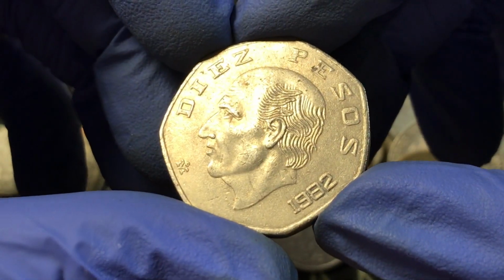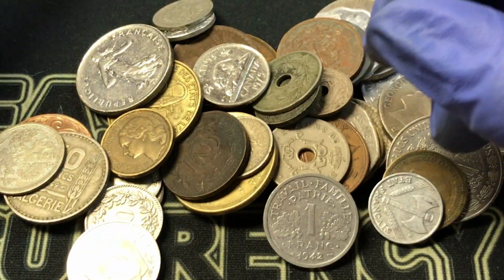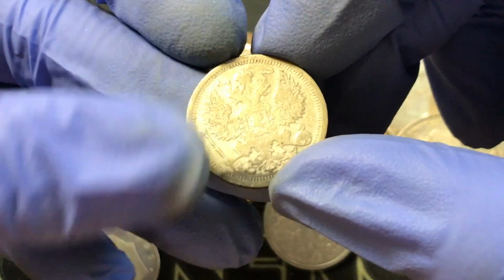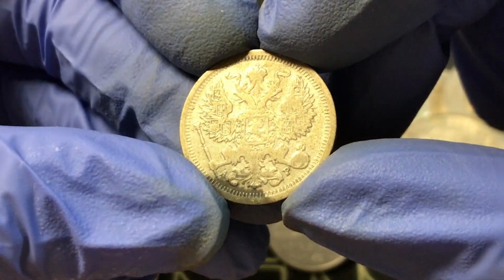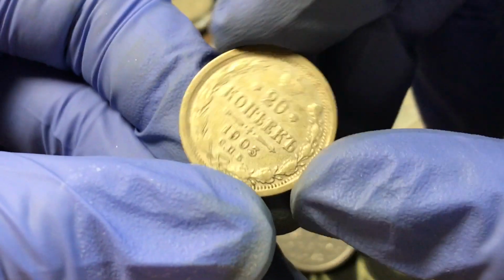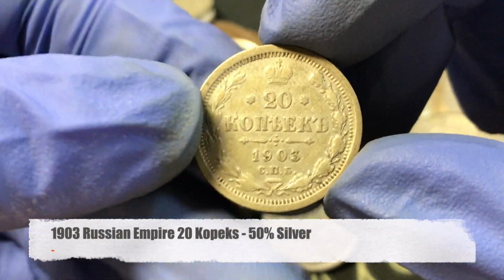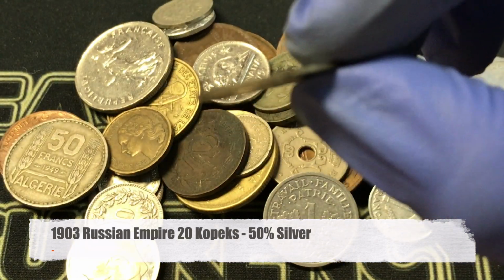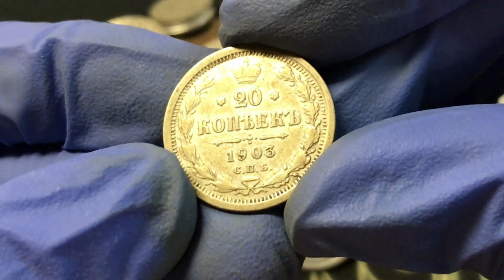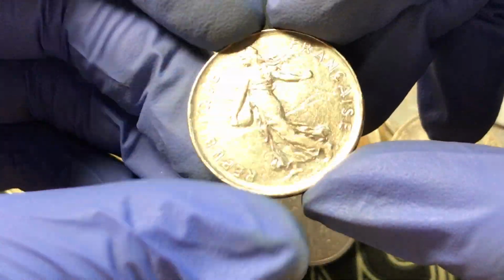This one is a solid 1900s one, 10 pesos from Mexico. One of the coins that has appeared super often in pretty much every hunt. This one looks like Russian Kingdom, I think. And it is 20 Kopeks, 1903. It's probably going to be 50% silver, but that doesn't really matter to me. I don't think the melt would be too much anyways, because it's a pretty thin coin. Still just happy to have pulled it, because that's going to be our first silver, and pretty old as well.